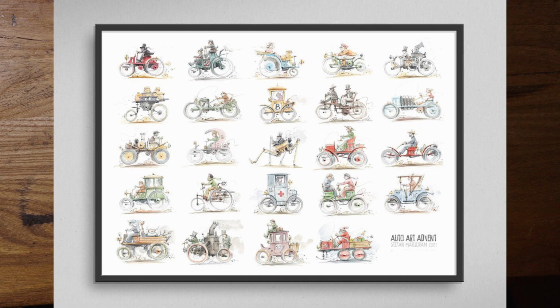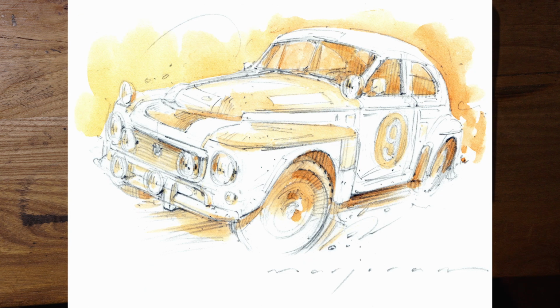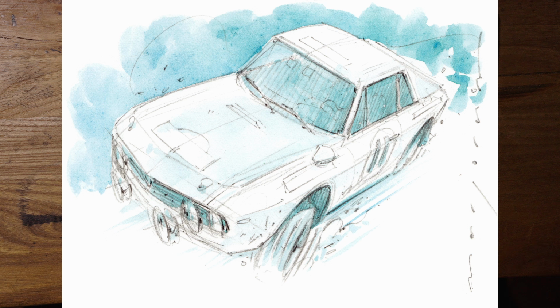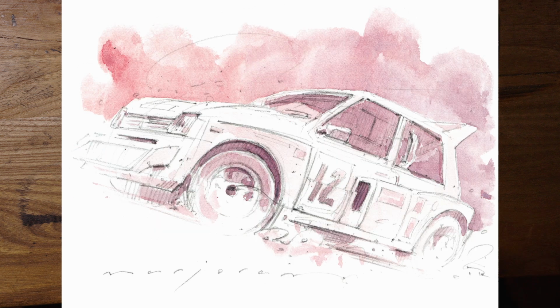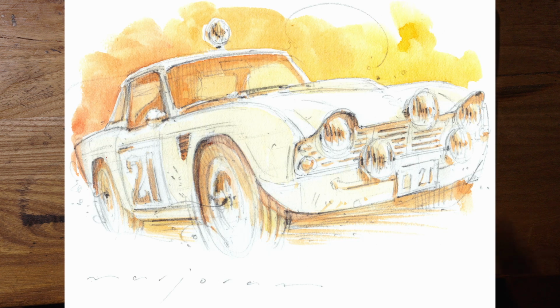The year after that, I thought it'd be quite nice to do some rally cars. I haven't really done much in the way of rally cars, and some of my favourite cars are rally cars. So I thought I'll do watercolours, but maybe this time, just to make them look different from the other things, I'll just try and use a monochromatic palette. So you can see oranges and yellows, or blues, turquoises and blues.